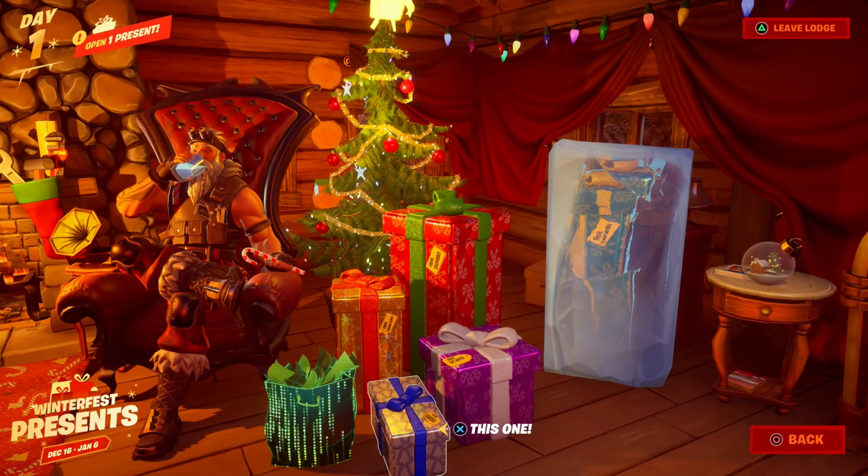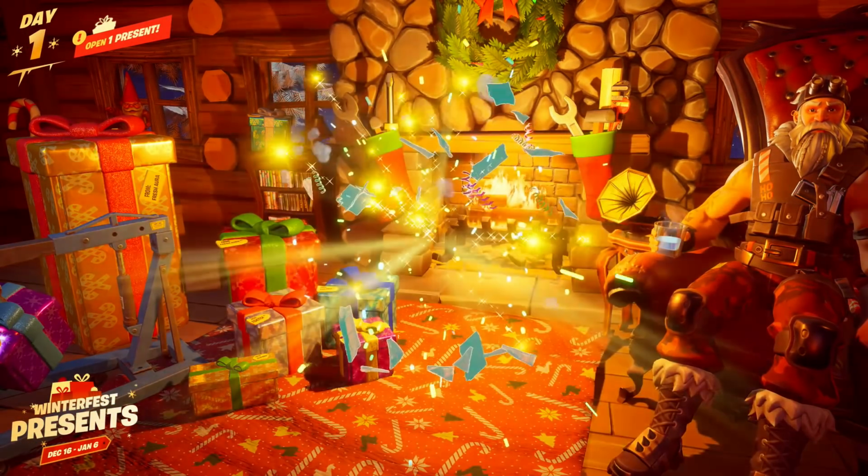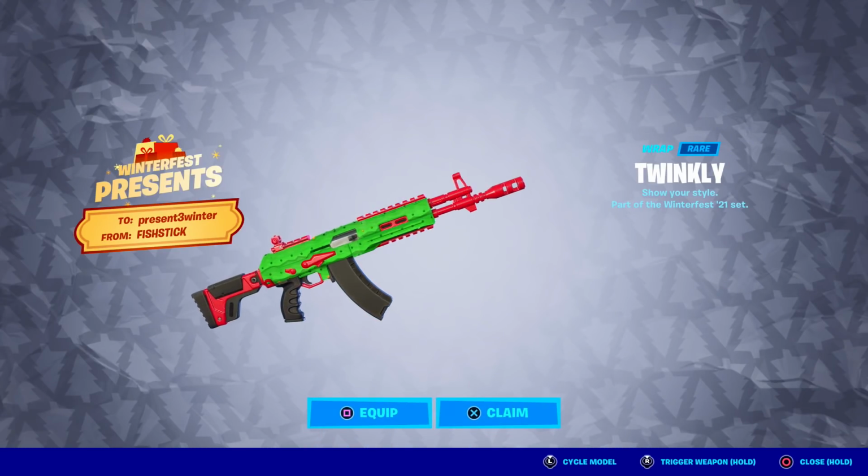And then for the little blue one just near the front of the present tree, you guys can actually get yourself the second Winterfest wrap, which looks even cooler. This wrap is absolutely amazing. And then finally, for the big one just behind it, you guys can get yourself the snow shovel one, which I actually do really like. I'm not gonna lie, this is really cool. It's called the Snow Plow harvesting tool. This is the one I actually did get today. I'm not gonna lie, these presents are absolutely amazing.